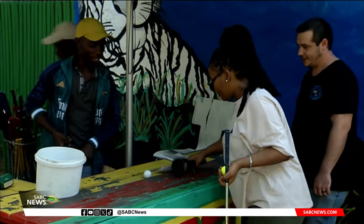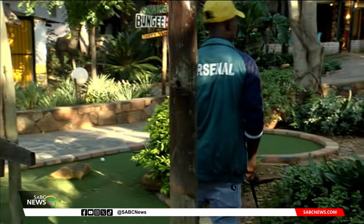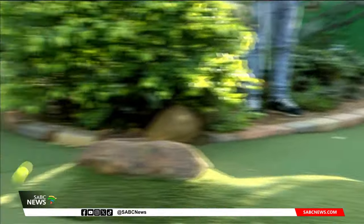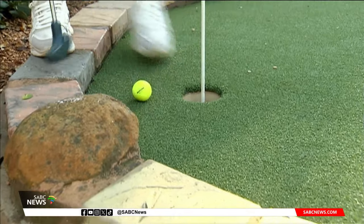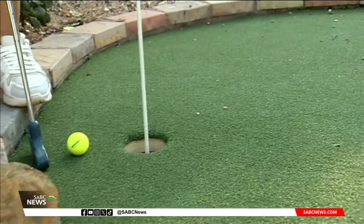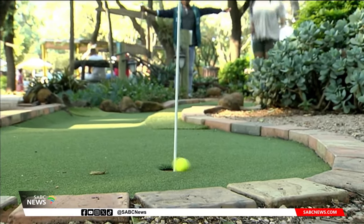This 18-hole putt-putt is for all ages. I think everyone planning to start playing golf must try this one first. It creates the interest on another level. But if you find it to be a slow sport and want to experience an adrenaline rush, there are activities for you here.